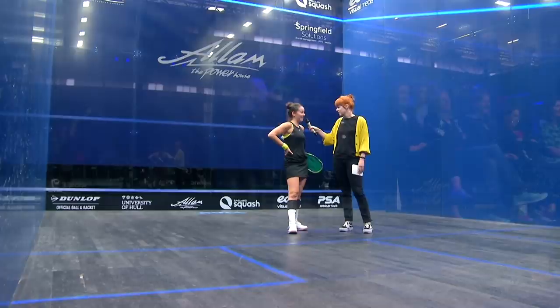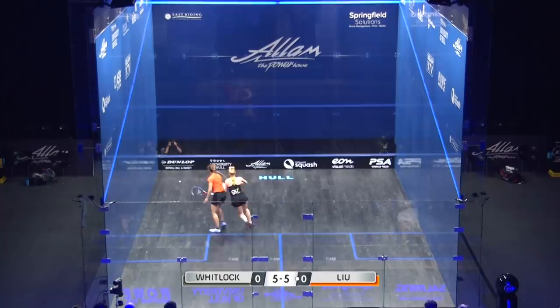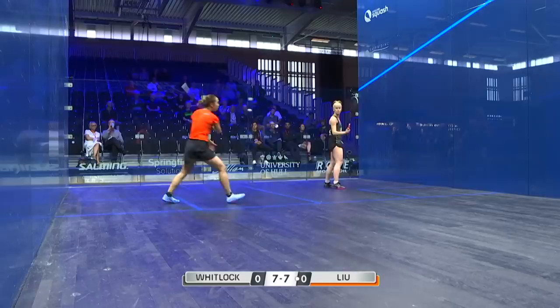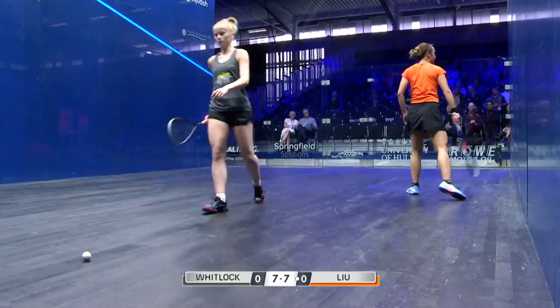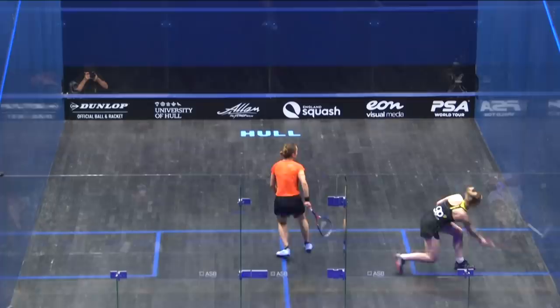Emily Whitlock up against Lucy Ling of Hong Kong. Oh, what a shot. Pouncing across the middle on that court. She's really skillful, and she's quite hard to read, actually, I find when I'm playing her. She's a good mover as well. Which bit do you find difficult in terms of reading? Just her technique is a little bit different. It's quite short and sharp.